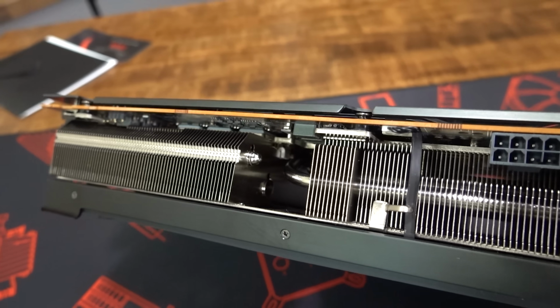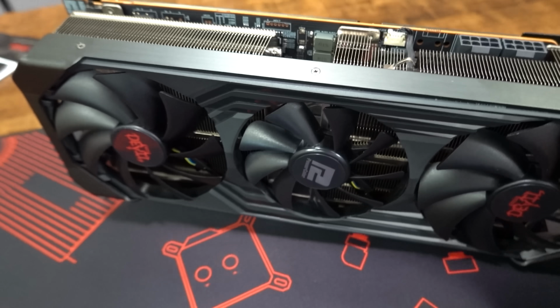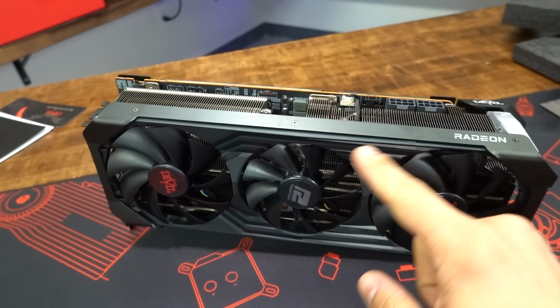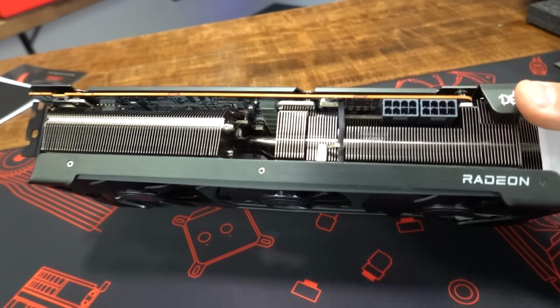There's also max direct contact on the GPU from the copper base plate. It's actually covering both the GPU die as well as all the memory modules around it. So it's like a fatty base plate as well, which is kind of cool.